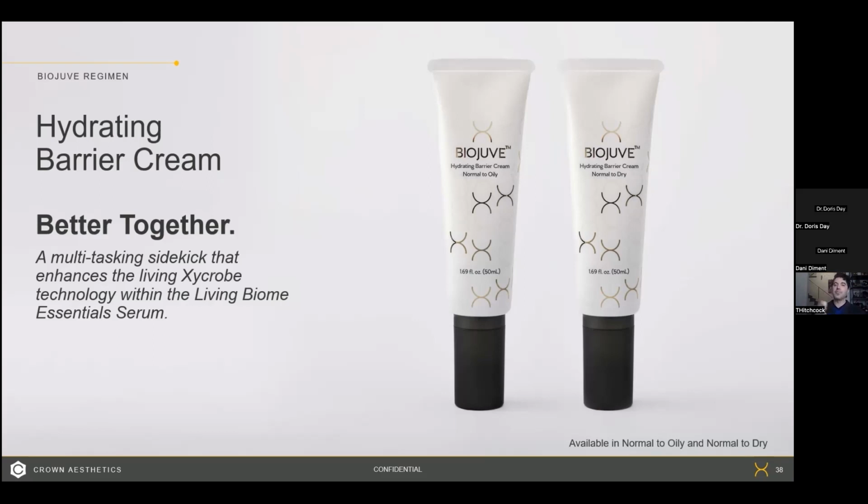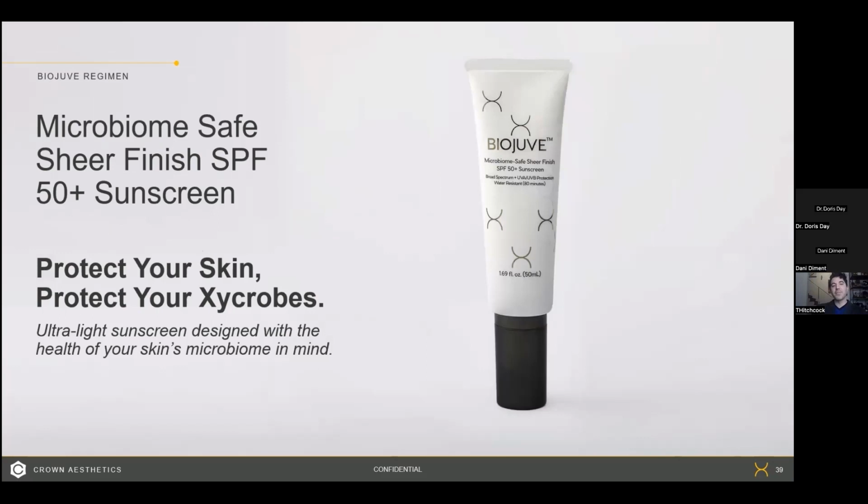And so these two products, the Biome Support Complex, as well as a hydrating barrier cream, great for when you need extra moisturization and conditioning of the skin, but also great to protect your microbes so they can do their work 24 hours a day instead of 8 hours a day. So it's a third of your life versus 100% of your life. That's your choice. And so then you finish up with a physical sunscreen here, 50 plus SPF.